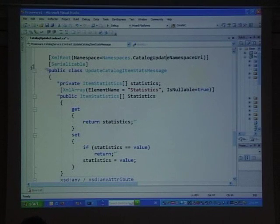And as you can see, it's always the same thing. Here I'm missing the XML type. See, that's a bug, but I'm under source control, so I can fix this. So it's always this XML type, XML root, serializable. It has the extension of it. It's all the same, it's always the same pattern.